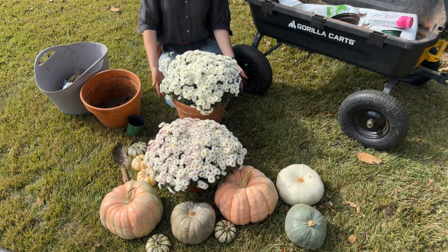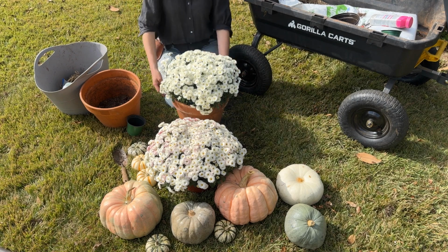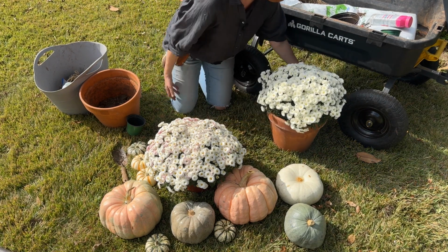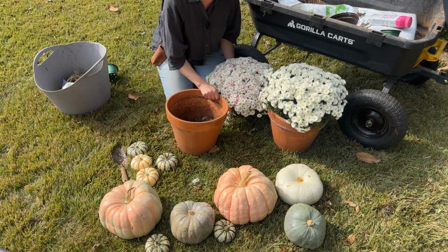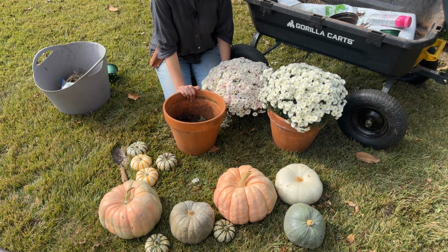It's like lifting up the skirt and trying not to break or get any of these blooms, these white blooms, muddy. That is perfect. So I will do that exact same thing with this pot here and then move on to staging everything.